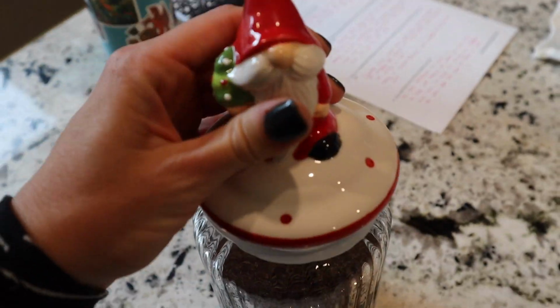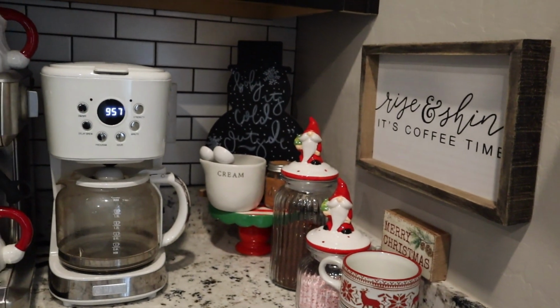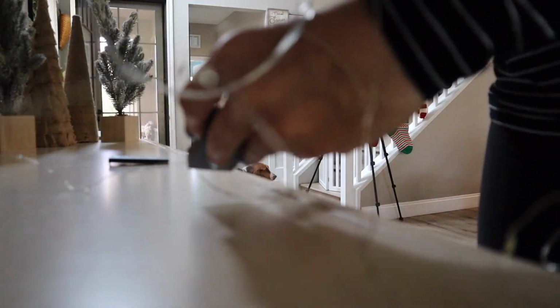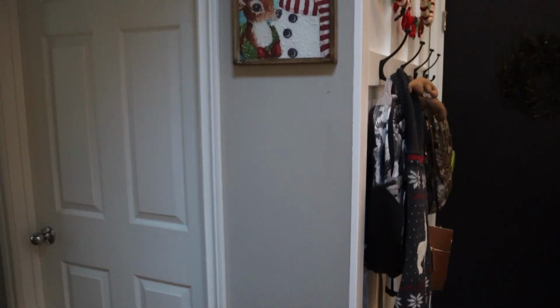The larger one was only $7 and the small one was only $4. And I love the classic Christmas look of the gnomes. So the coffee bar is all set up, just some Christmas cups, nothing super elaborate. These twinkle lights are making their appearance all over my house this year, and I love them. They are from Target. Go get yourself a few right away.